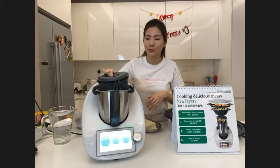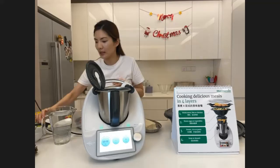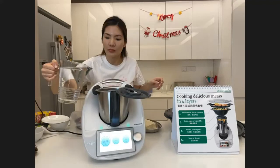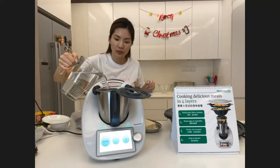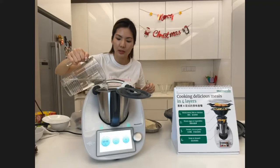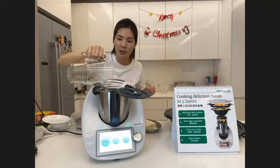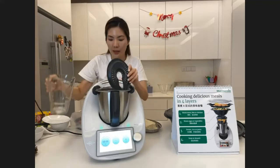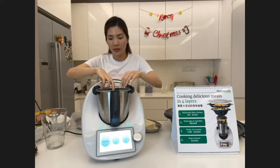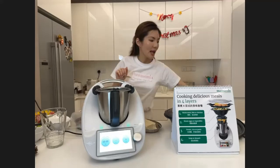So you place the washed grains in the mixing bowl with a basket. So I will place water. Normally for the water level, we have recipes for cooking rice, so it will tell you exactly how much water to put, but I'm going to place the water at the same level as the grains, okay?